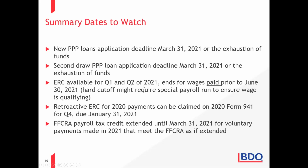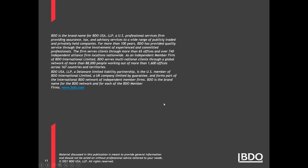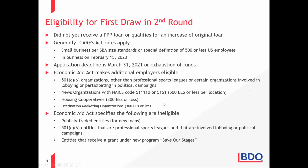Payroll, he talked about the ERC, so we'll pass on that. There are a lot of these things, as you know, going through both of these. There's a little bit of an interplay here. Okay, the dates. If you're going to go back and look for retroactive employee retention credits for 2020, the due date for the 941 was January 31st, but you can always file an amended 941X, which is what we're doing now for a lot of our clients, and then pretty much the same rules with the FFCRA.